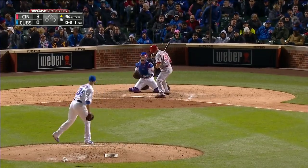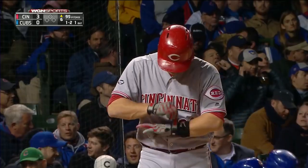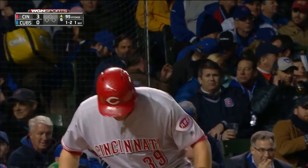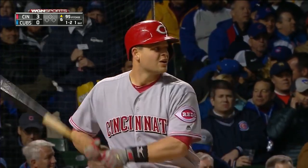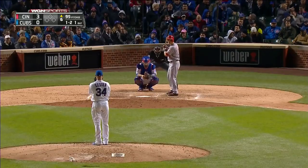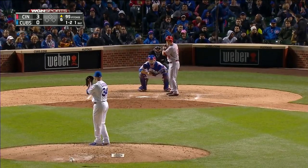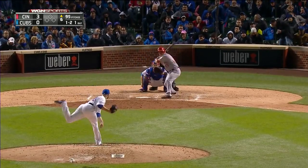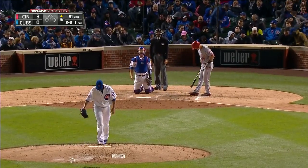Now the 0-2, Mesoraco takes the ball down low. Trevor Cahill throwing in the bullpen down the left field line. Now the 1-2 from Lester to Mesoraco. Just a little bit inside, didn't miss by much.